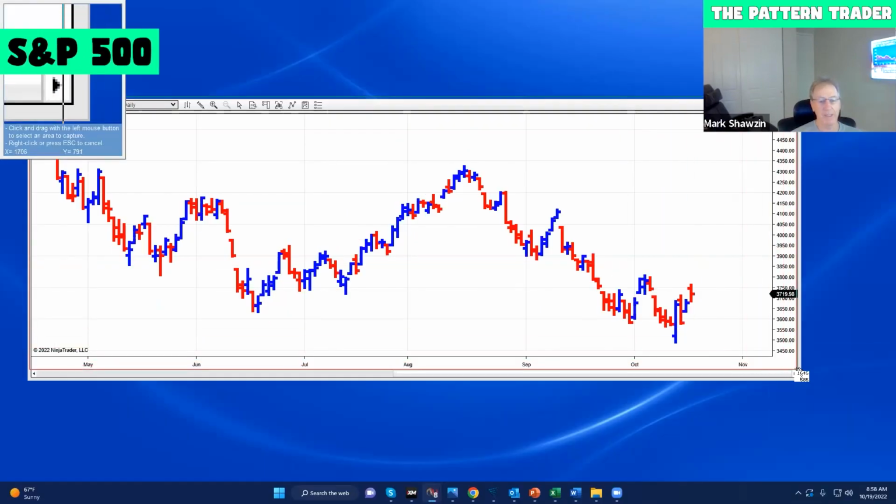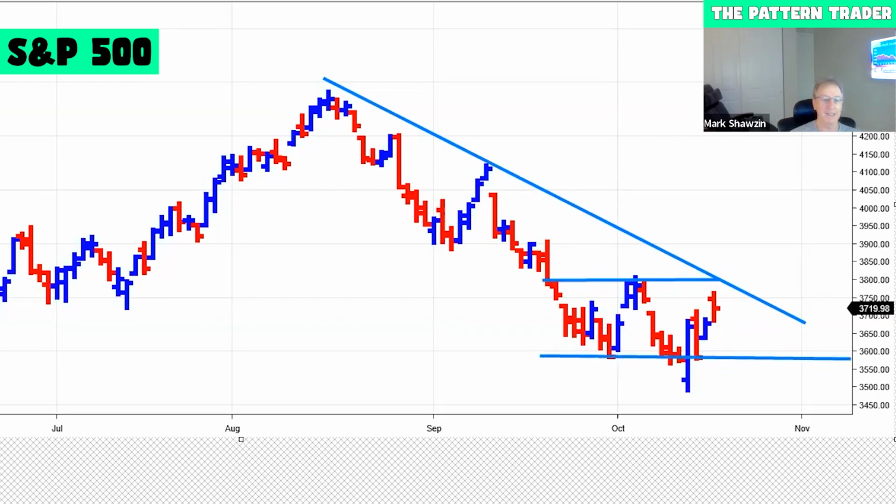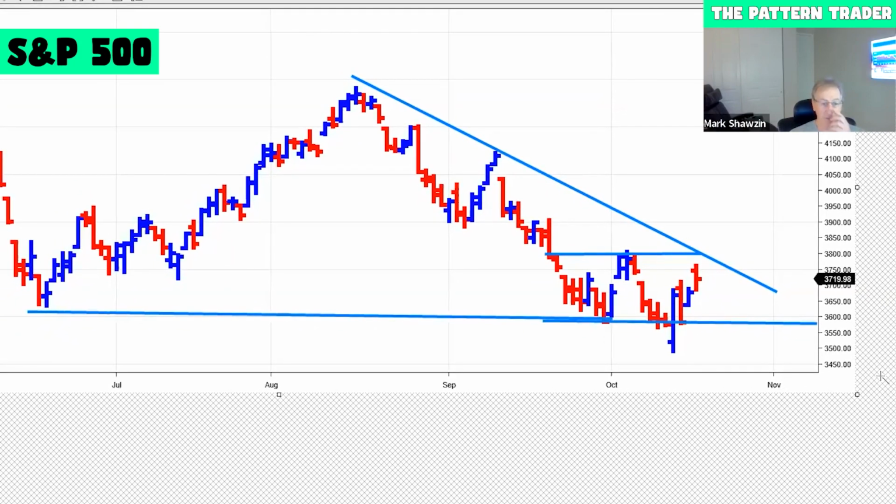Here's the S&P, and here's the difficulty. It's in a profound downtrend. This is a big, bad bear market. We're very close to this kind of resistance level, about shy of 3,800. We're at 3,720. So we're in this resistance level here. But it's just a grind. There's this area at 35 to 36.